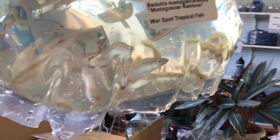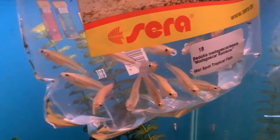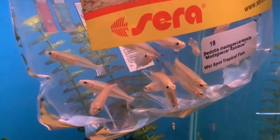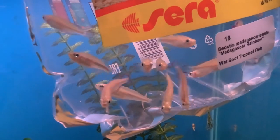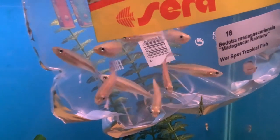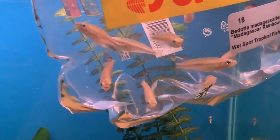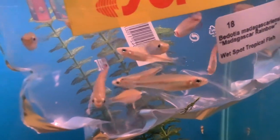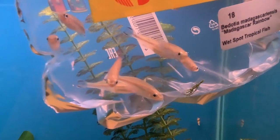Of course, you don't see really all that much of anything from Madagascar in the hobby, and of course, none of it's wild caught anymore, since export from Madagascar is illegal, meaning that these are, of course, tank-raised. In Madagascar, they do have a little bit of a range. There's a few different populations, and of course there's a couple other species that we unfortunately don't see in the hobby. These in particular are from more of the eastern part of Madagascar, kind of coastal drainages.